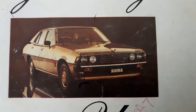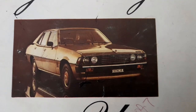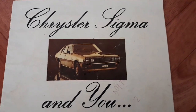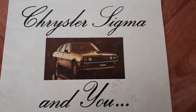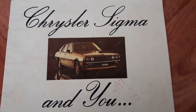As you can see, I think this was the GE Sigma there. I quite like the look of those, but as I said, this was given mainly to the production workers of Chrysler at the time, with a bit of information on what they would be producing from now and into the future.